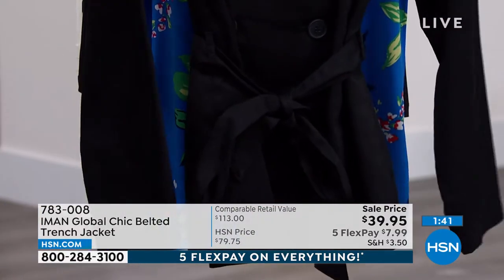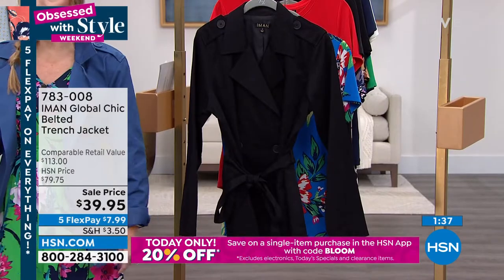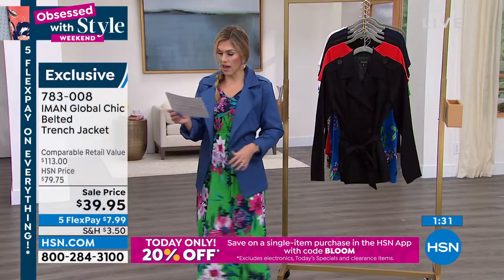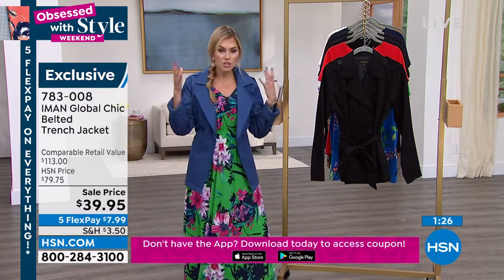$7.99 to get this home. The length on this jacket, you guys, is 30 inches. So for reference, I'm about 5'2", and so it gives me complete coverage in the back, right? Complete coverage in the back. I love that. And extra small through 3X. So get this home, because look at the price.